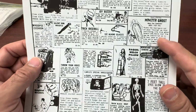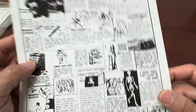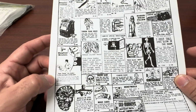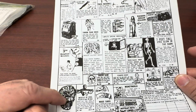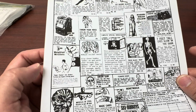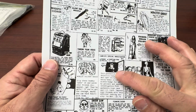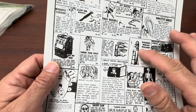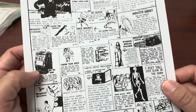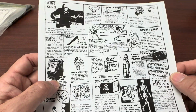And of course, here's my favorite ad, the 7-foot monster ghost, their scary life cycle. Now, I've reviewed most of the products on this page. I still have to do the Wolfman mask. I'm also looking for these weight wristlets here to review, and the badge. I was also looking yesterday in my storage for the Raquel Welch pillow to review that as well. And the finger chopper, I can do that anytime.